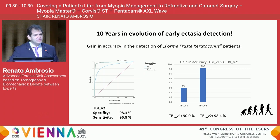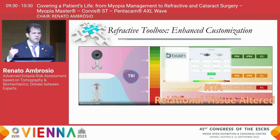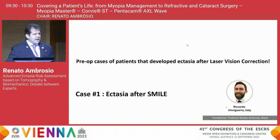But the paradox of perfectionism is important that we consider. This is not perfect, and it's not meant to be. The paradox of perfectionism is that to get better, we need to strive for perfection, even though we understand we will never get there. But we have to optimize it. And the best possible today to understand if I can have a LASIK candidate, a SMILE candidate, a surface ablation candidate, or if the patient is better for phakic IOLs, you have the tomography and biomechanical index, which will be integrated with the relational tissue altered if you do laser vision correction so that you can address the risk of ectasia. And that's the work we've done with the Brazilian Artificial Intelligence Network, which is software that's coming soon.